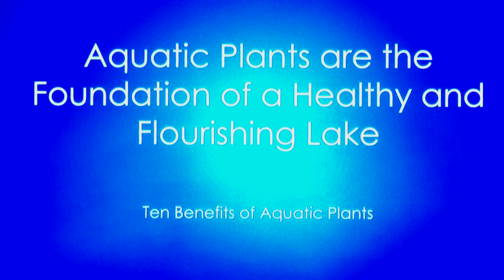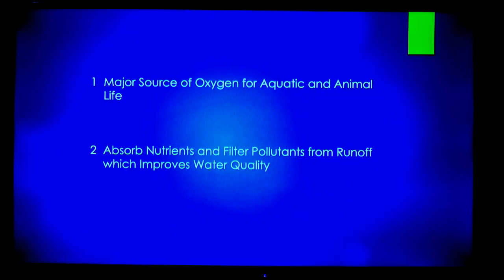They're really essential. So we're going to quickly go through just 10 benefits. We're not going to really spend a lot of time covering them, but we'll just hit some of the major benefits that these plants have in our lake. And the first one is that they're a major source of oxygen for both aquatic and animal life.